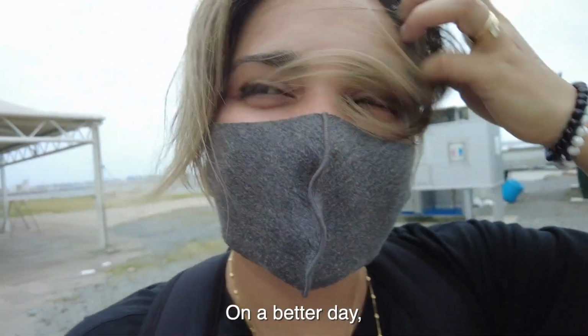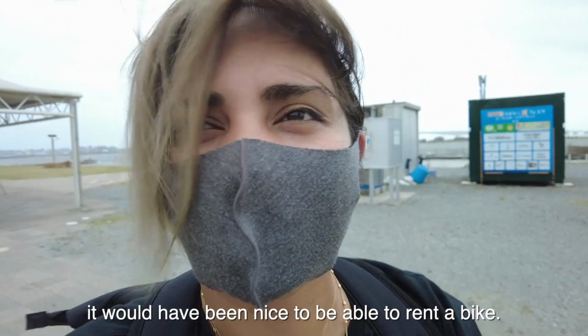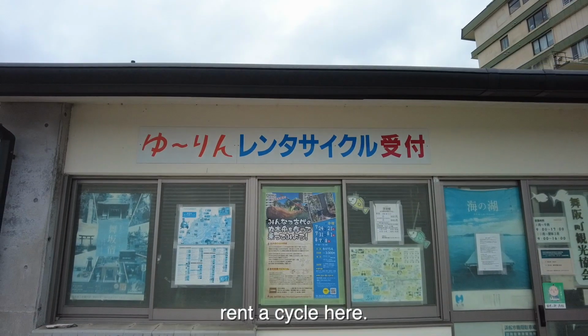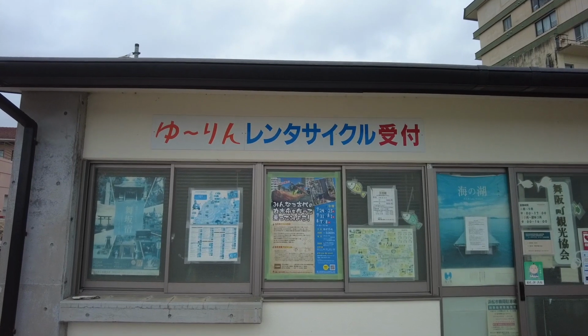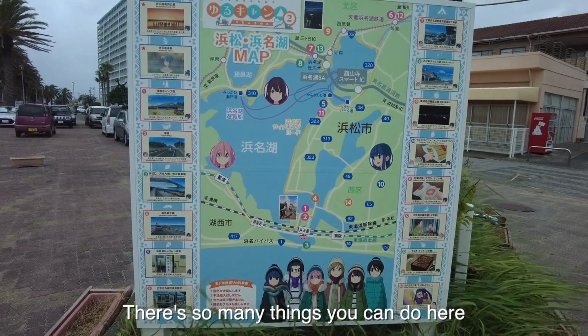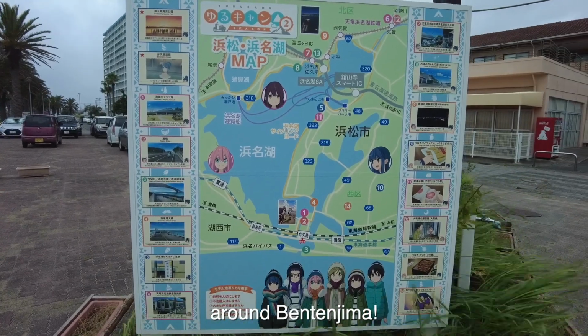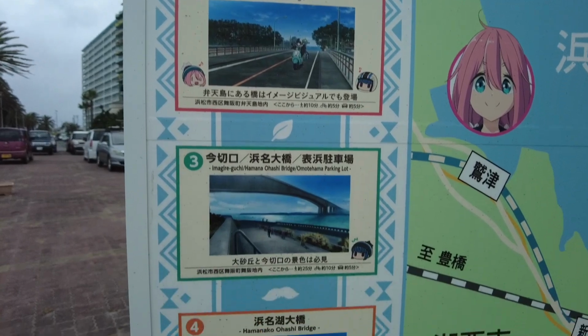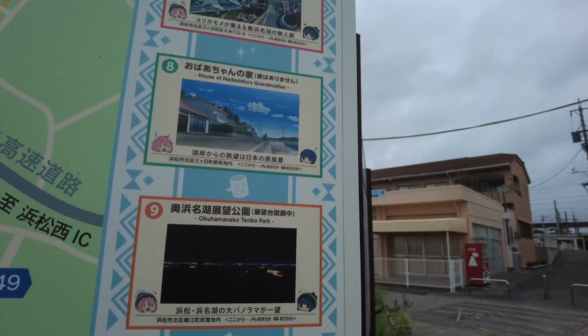On a better day, it would have been nice to be able to rent a bike, because they do have rent a cycle here. And you can cycle around the lake. Actually, look you guys, there's so many things you can do here around Bentenjima. There's hot springs, there's camping. You can see so much here.